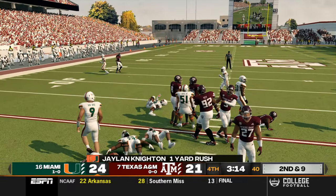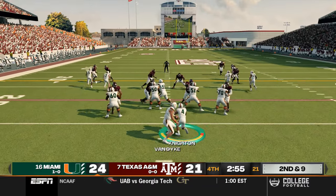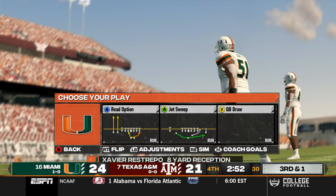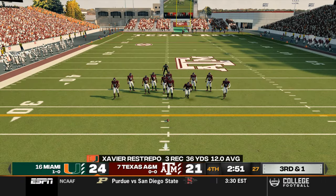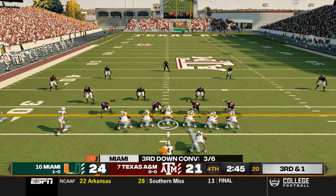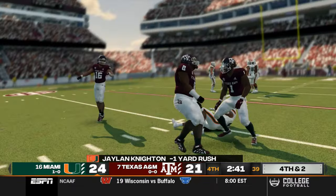He fights forward to about the 19. That's a D. He gets hit out of bounds at the 27. That'll make it good. Short yardage situation here. It's third and one. Less than 3 minutes in the game. Brought down around the 26-yard line.